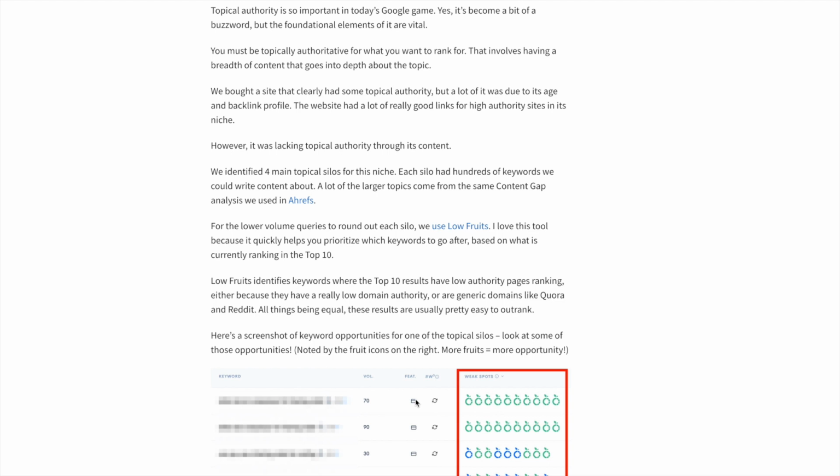So the site had topical authority, but it wasn't from a content perspective. It had a lot of really good links that helped create its authority. It had been around a long time. The age had helped create some authority, but it wasn't because of its ranking content. So after our content plan, we had identified 4 main topical silos.